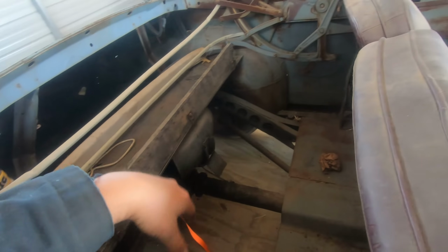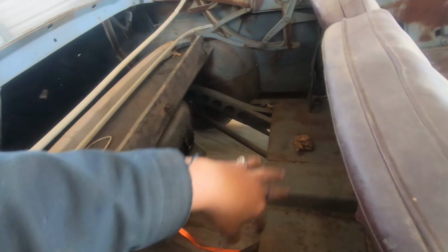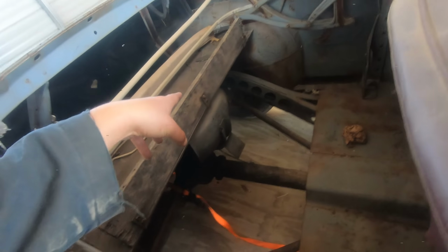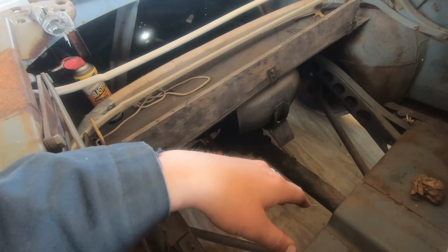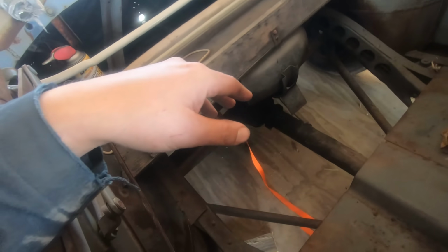This rear part of the floor has never been addressed, I guess. There's this whole seat riser contraption that goes in here that I think I can build from scratch, or I've got to just figure out what it is. But for right now, I don't think it's going to be disadvantageous to be able to work on the rear axle stuff with access from the top right now.